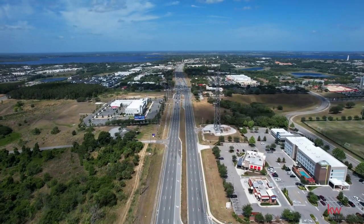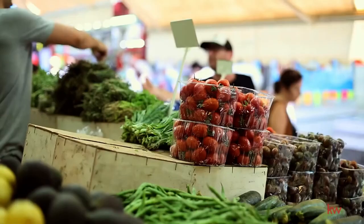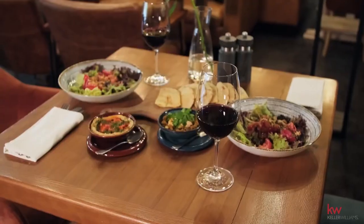But let's see where we are in orientation to the highlights of Orlando. So Clermont is a longer than it is wide community. It's pretty narrow, so when I give you distances from things, that's why it can vary a little bit. We are in the north end of Clermont right now, which is closer to the older historic downtown, farmers markets, shopping, local restaurants. And as you move south, you're going to get into the new communities with lots of HOA, planned unit developments, and new construction.